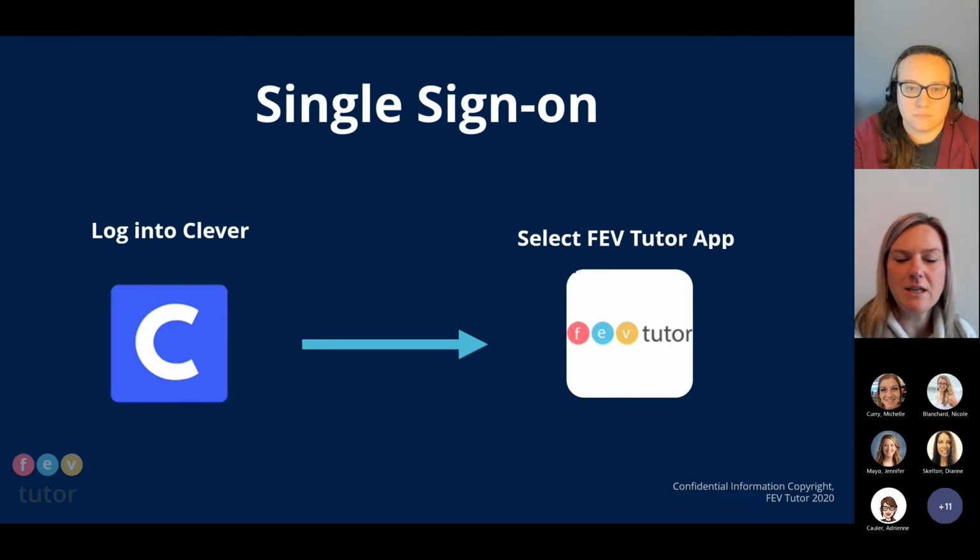In all of the communication that's going out to students and families, there is a step-by-step walkthrough of how students get into Canvas, then from Canvas, how they would get into Clever. I was notified that there isn't a Clever button anymore to simply go through. Everything has to go through Canvas. I think the easiest way is to click the help question mark; right away Clever pops up, and they just click on that and it brings them right into the Clever platform. Sometimes you have to sign in again, but that's the path to get to FEV Tutor.